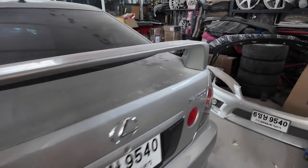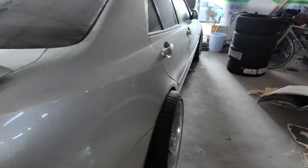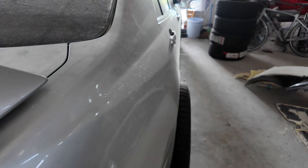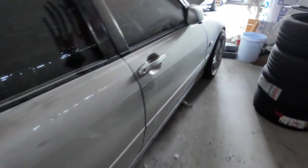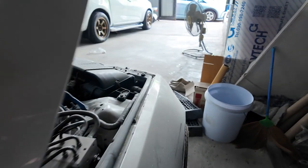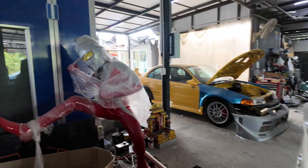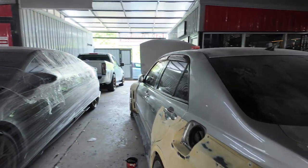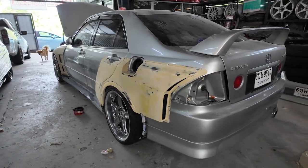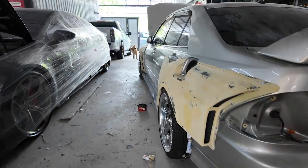Take a look at this side. So this is how much wider it is than stock that they're building it out to. I would say it's about 3 inches wider from the factory fender, and the front is about 1/2 to 3/4 of an inch. Just to give you an overview, there's an Ultraman statue. But yeah, this is the wide body kit that they're doing. Looks pretty cool.